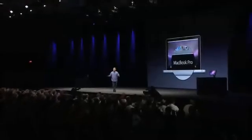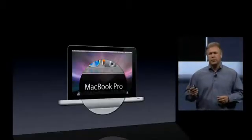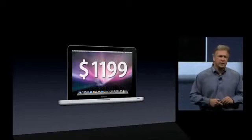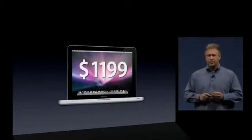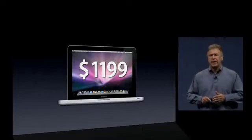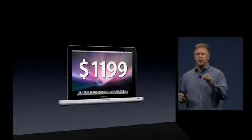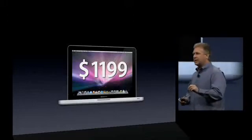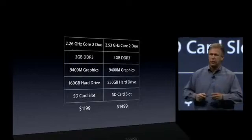Now, in every way, this is what you expect from a MacBook Pro, except one. It starts at just $11.99. Now, that's less expensive than the 13-inch aluminum MacBook it replaces. And that's amazing. So here are the standard channel configurations. Again, you can build even more in the store.